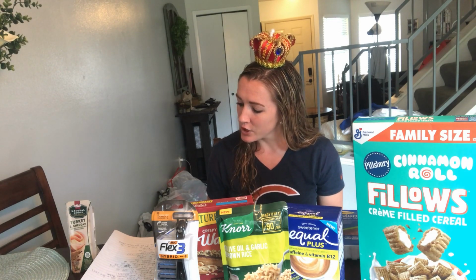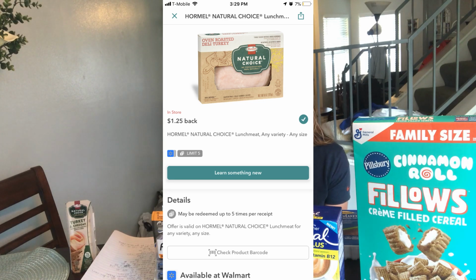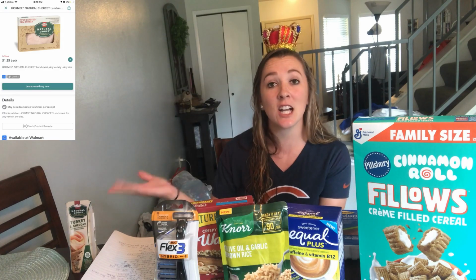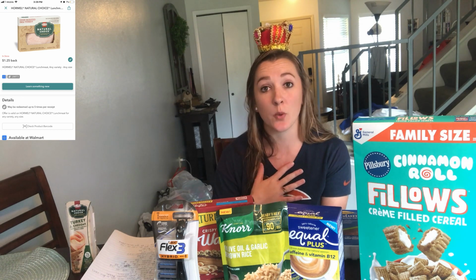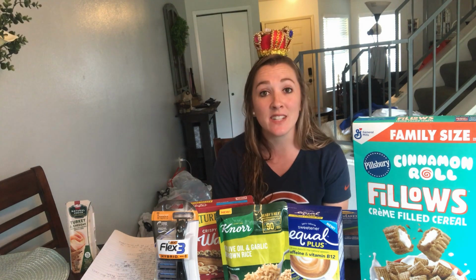The other deal I wanted to show you guys is the Hormel lunch meat. It is $1.97 listed right here. You're gonna get back, or the rebate that I have on my account anyway is $1.25. So you're gonna pay just 72 cents for lunch meat. So that's a super hot deal there as well.